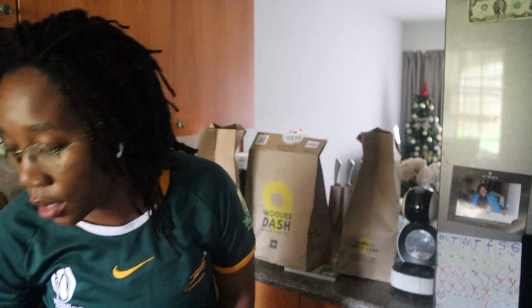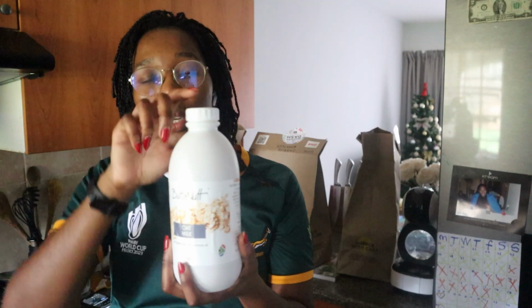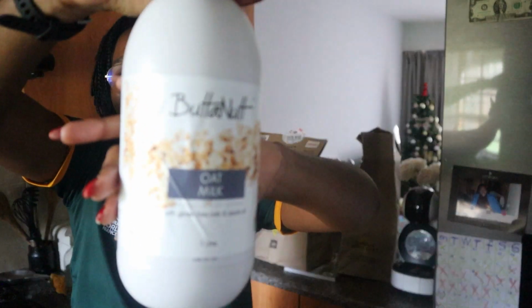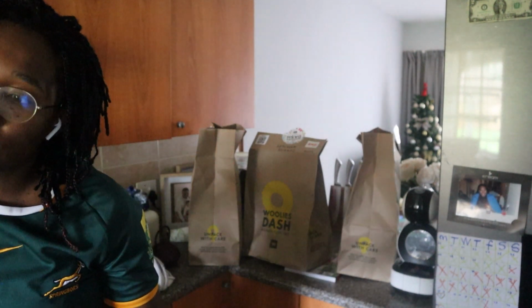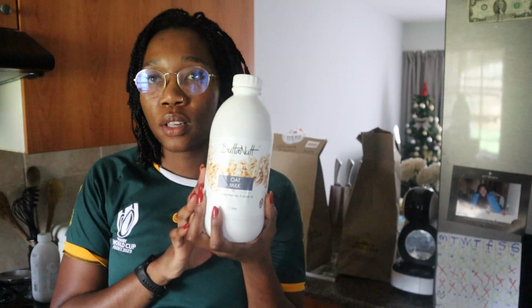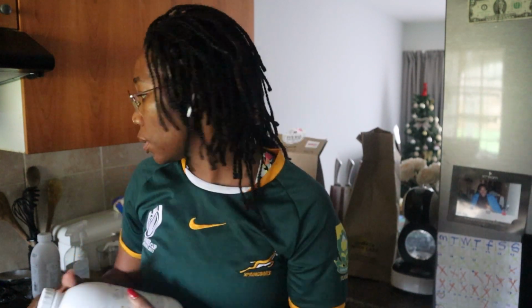So I ordered from Woody's Dash. Also from Checkers 660. Show you guys what I ordered. Some of the things are things that we just need in the house for the week. Starting from Checkers 660, I got two of these oat milk from Butternut. You guys have seen this throughout my house. This is what I use on a daily to make my coffees. My daughter has it now for her cereal as well, so I've transitioned her from soy milk to oat milk.